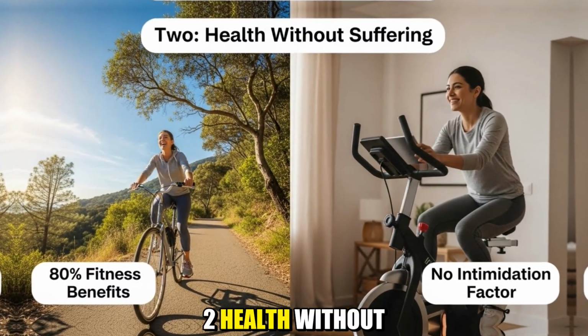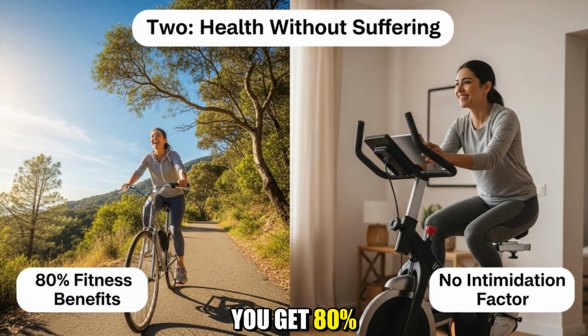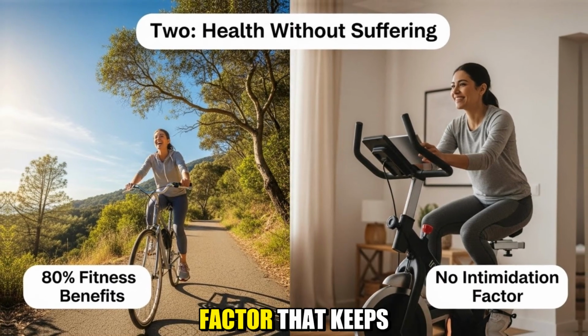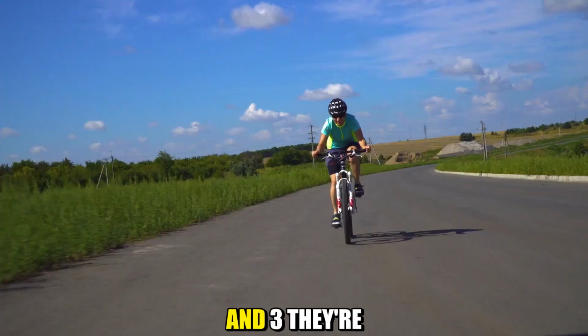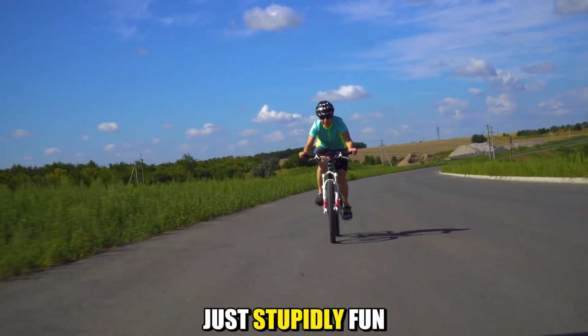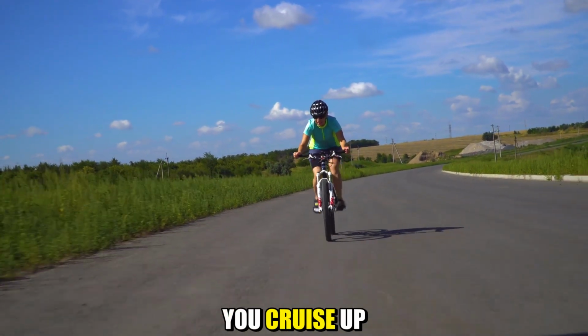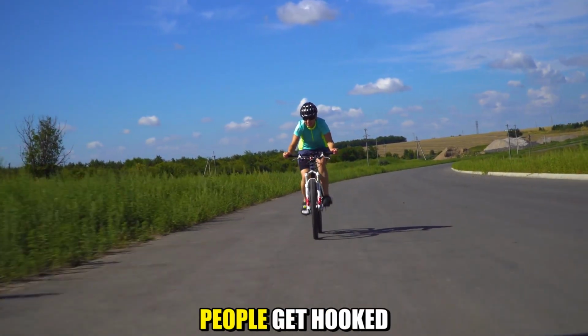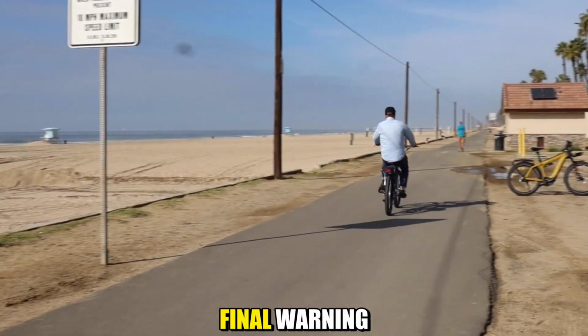2, health without suffering. You get 80% of the fitness benefits of regular cycling without the intimidation factor that keeps people from starting. And 3, they're just stupidly fun. That first time you cruise up a hill that would have destroyed you on a regular bike, that's the moment people get hooked. But here's my final warning.